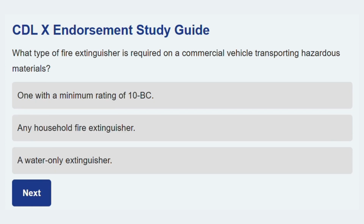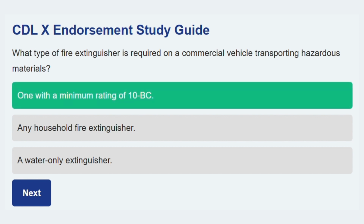Moving forward, what type of fire extinguisher is required on a commercial vehicle transporting hazardous materials? One with a minimum rating of 10 BC. This rating specifies its effectiveness against certain types of fires.